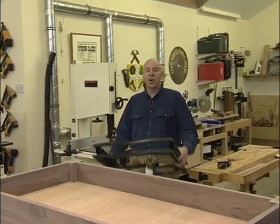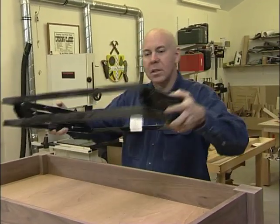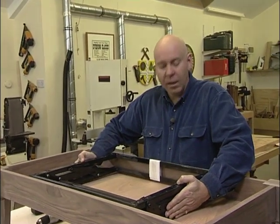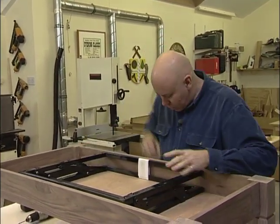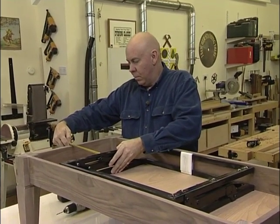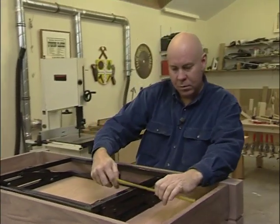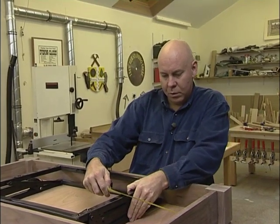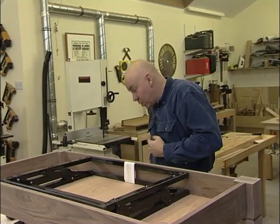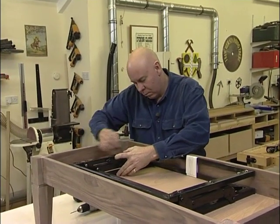Now what turns the coffee table into a dining table is this pop-up mechanism. And I bought this from a woodworking catalogue. All I need to do at this point is to center it in the opening. Looks pretty good. And I'll put a couple of reference lines so I can locate it more easily again later.